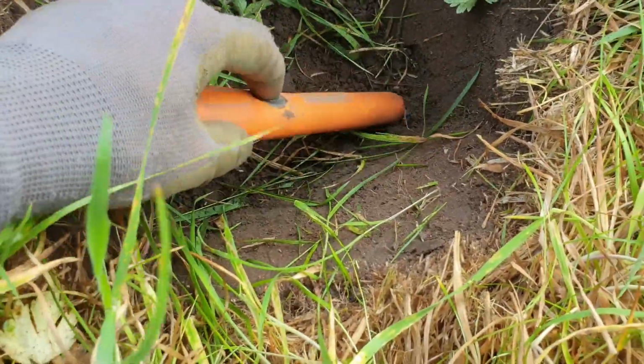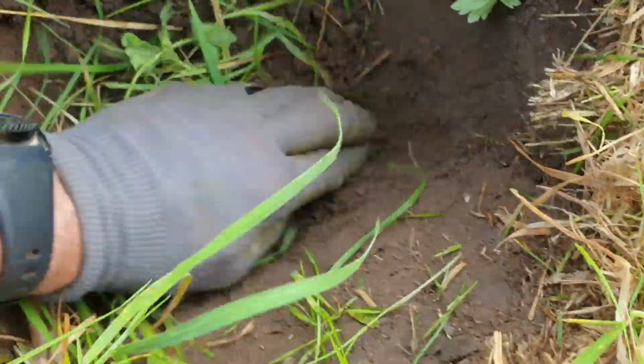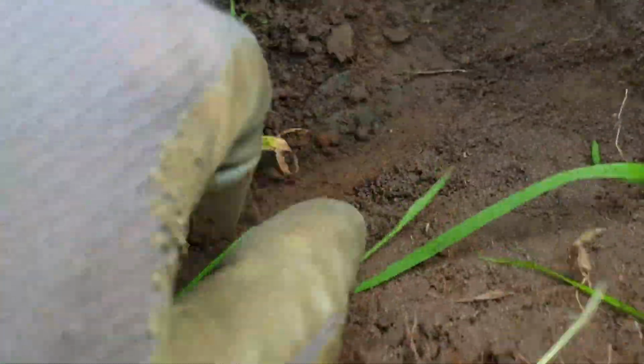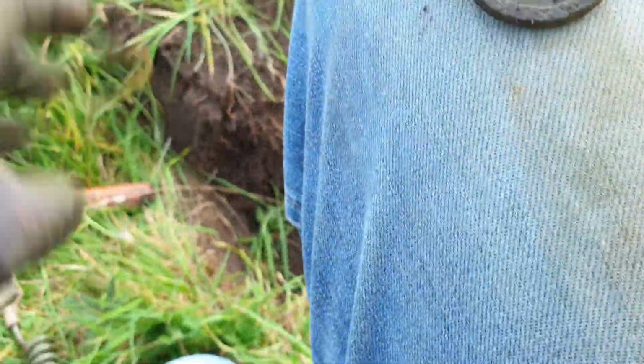Well, I don't think it's a horseshoe, it's quite small. It's just about there on that corner. Aha. There's something in the ground. You see that? I think that might be a big coin. Yeah, looks like it could be a cartwheel. It is. We've got a cartwheel.